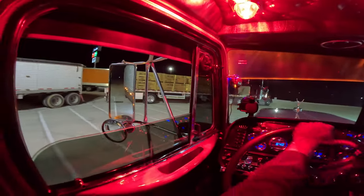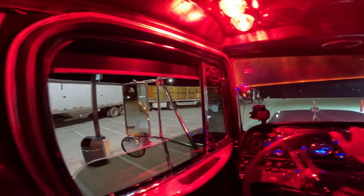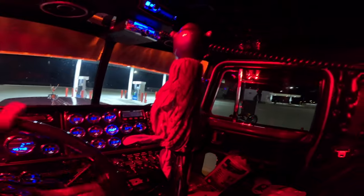I'm only 20 minutes away, y'all, so I need somewhere to park. Ain't nowhere to park in that area. So I'll put it right here until the morning.